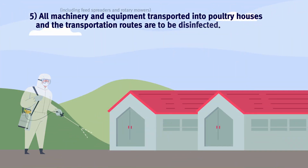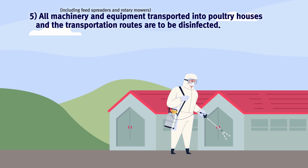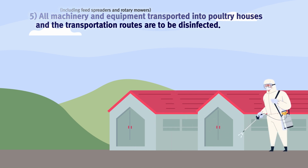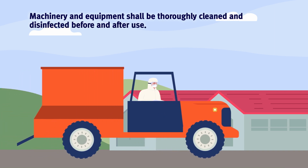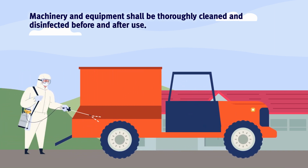All machinery and equipment transported into poultry houses, and the transportation routes, are to be disinfected. Machinery and equipment shall be thoroughly cleaned and disinfected before and after use.